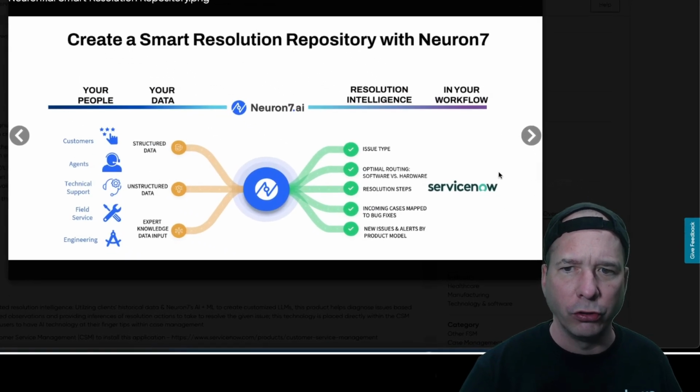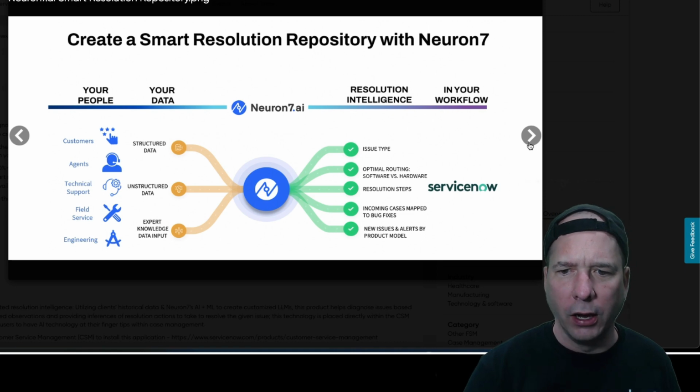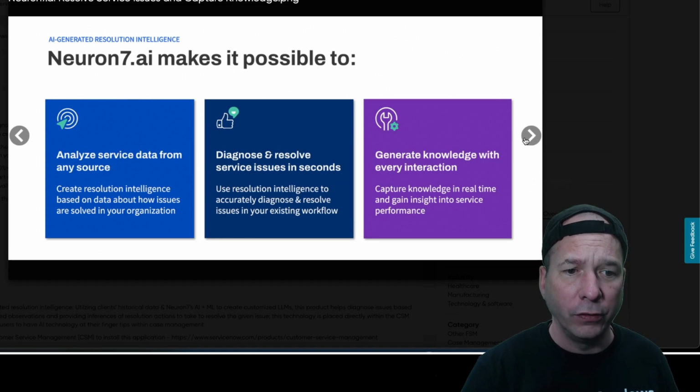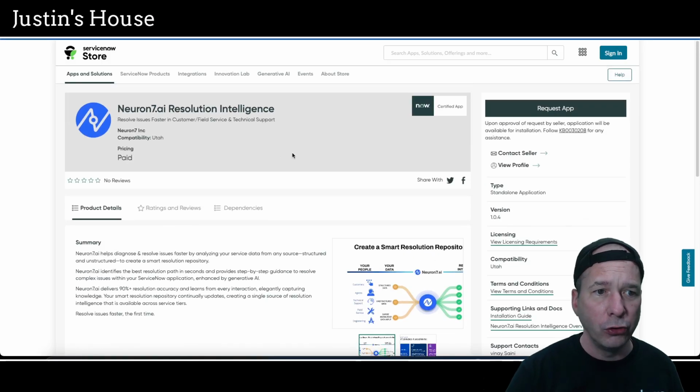Create a smart resolution repository with Neuron7, showing some structured and unstructured data, expert knowledge, outputting to issue type, optimal routing, resolution steps, incoming cases mapped to bug fixes, and new issues and alerts by product model. Another graphic showing what it makes possible. Analyze service data from any source, diagnose and resolve service issues in seconds, and generate knowledge with every interaction. And then that's it. Those are the two graphics for this new application from Neuron7 Incorporated.